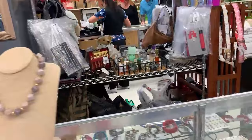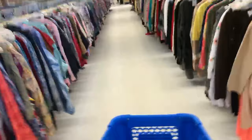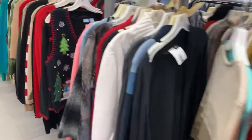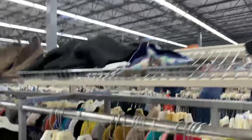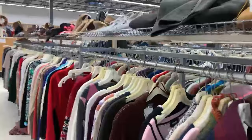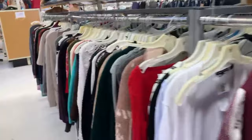So be careful, a lot of times they're not real. Clothing, I usually look at the tag, like that, okay? Then I feel the material. Let's just look around. See, a few Christmas items, pass, I don't need. And when you look for shoes, make sure it's brand new, not worn, okay? It's very important to look carefully and make sure it's not been worn, okay?